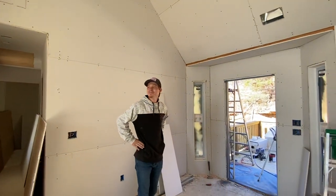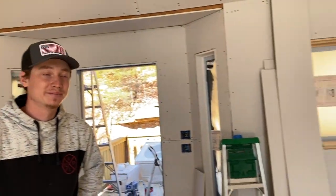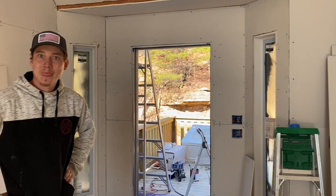Yeah, we'll decide on that later, but other than that, dude, everything is coming along. I love how they're cutting everything out so perfectly. The cans look really good in here and all that good stuff. I'm loving the windows as well that we went with. Everything is just flowing so perfectly.